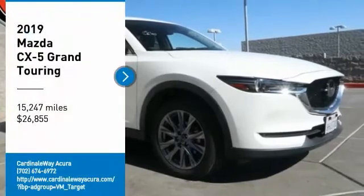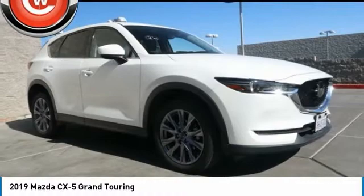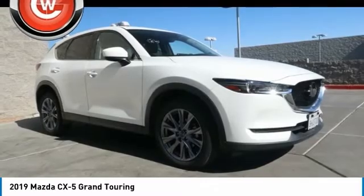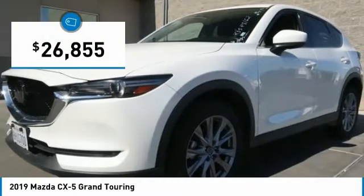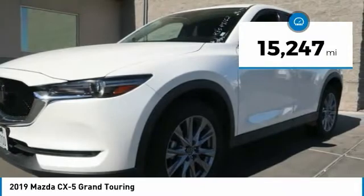Stop by and take a look at the 2019 CX-5. With its fuel-efficient engine, engaging driving experience, and daring styling, the Mazda CX-5 is a good choice for those seeking a sporty yet thrifty crossover SUV and is priced below $30,000. This vehicle has less than 20,000 miles.